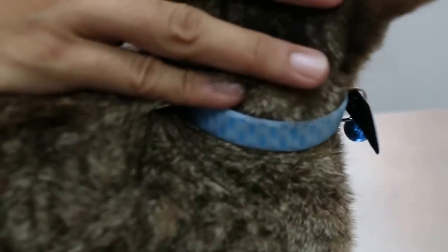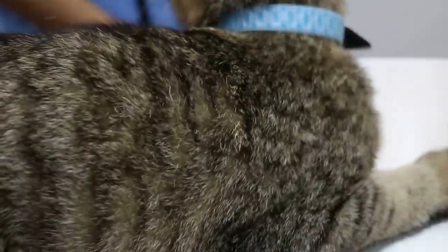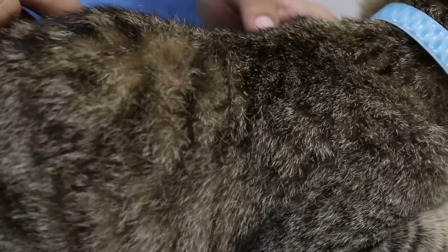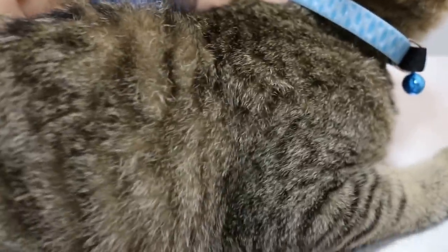And overall, use the stethoscope to check the heart and lungs in case of any pneumonia or not, although normally they don't vaccinate the cat. I check both sides, check the heart rate. So temperature is okay. Then heart and lungs.